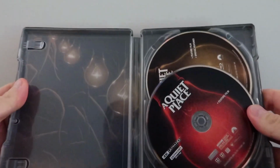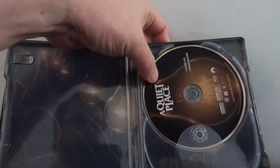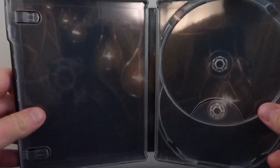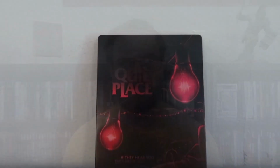Really nice artwork, really nice. And then we have the interior. It's very cool art on the discs. I'm very impressed with this steelbook overall. It's a very nice presentation. So yeah, all right. Now let's talk about the picture quality and the audio.